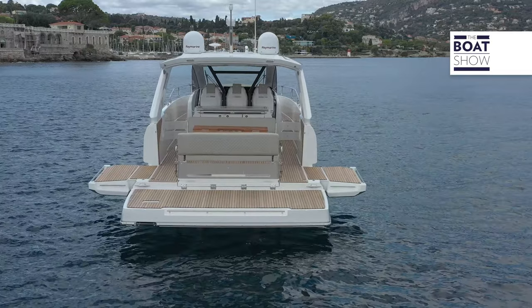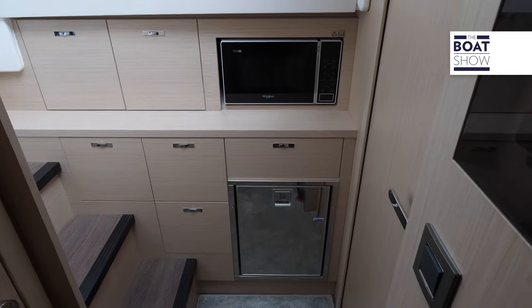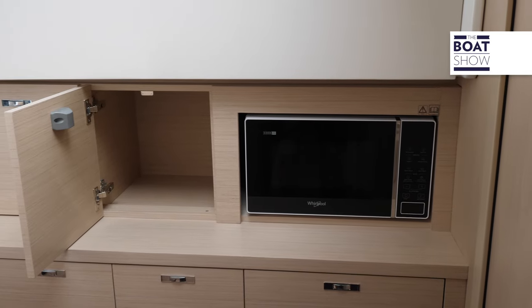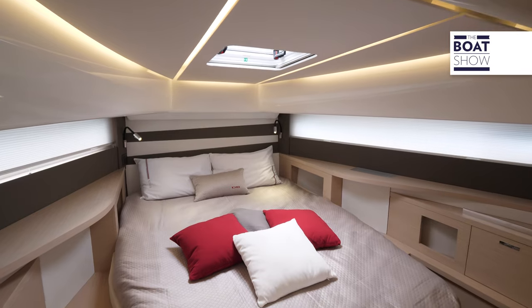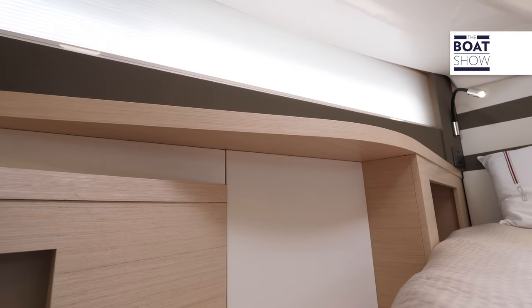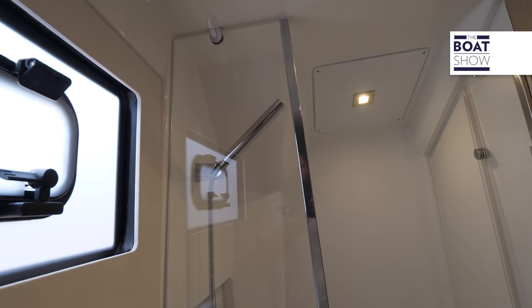Below deck, Camillo Garoni's design aims for maximum livability without sacrificing privacy, ensured by four distinct compartments. In the hallway, you'll find the electrical panel, numerous storage cabinets, and even a microwave oven. The full-beam owner's cabin reflects the attractive and refined design of the exterior superstructure in its furnishings. The bathroom is well lit and equipped with a separate shower stall.